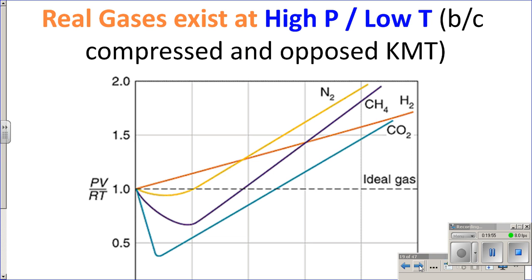I want you to create a high pressure situation here. Okay, so now the gas molecules, they're squished together, right? So what do you think they're going to do with each other? They're going to collide more. They're going to go, hey girl, let's hang out. They're going to interact, right? So now you're forcing them to act real because you're forcing them together into intermolecular forces.